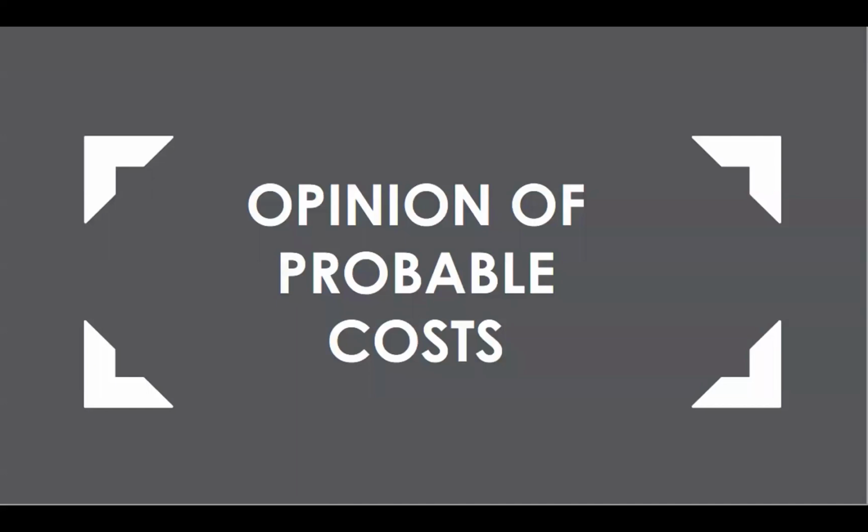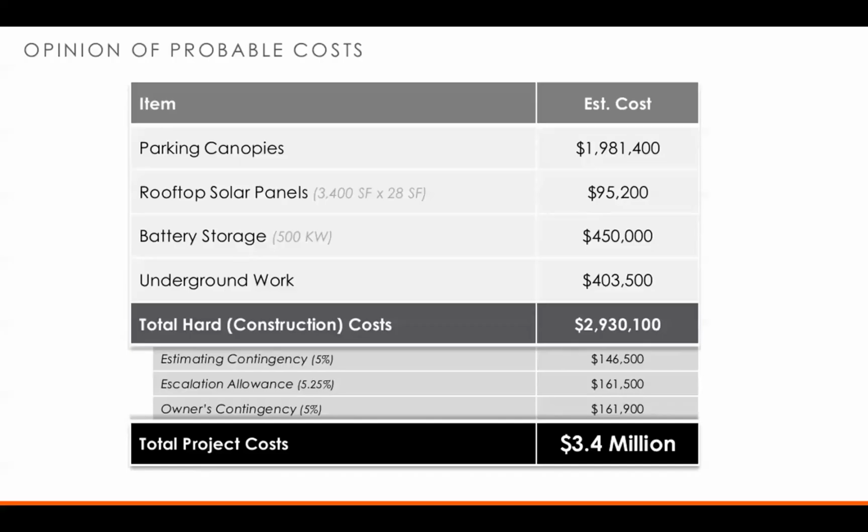A quick look at the opinion of probable cost for this project. We did run a number of estimates on some of the hard costs for this project already. There are a number of pieces that make up this overall project. The first one is the canopy structure itself, which is the structural steel, as well as the solar panels and the inverters that support the power system. That cost came in at $1.981 million. The rooftop solar panels came in at $95,200.